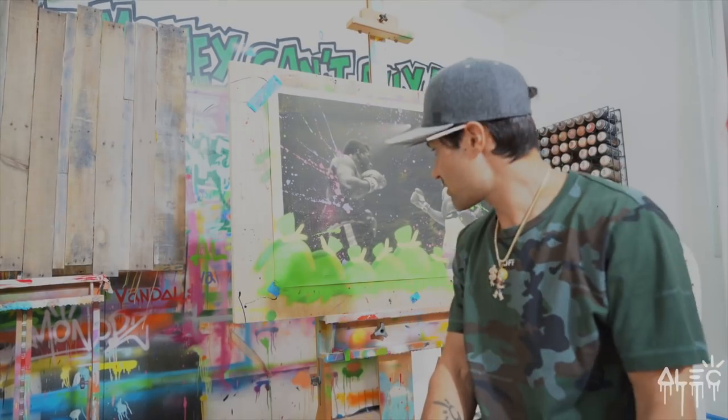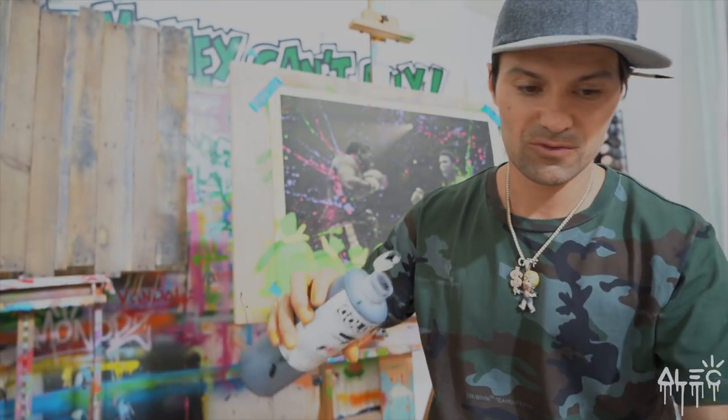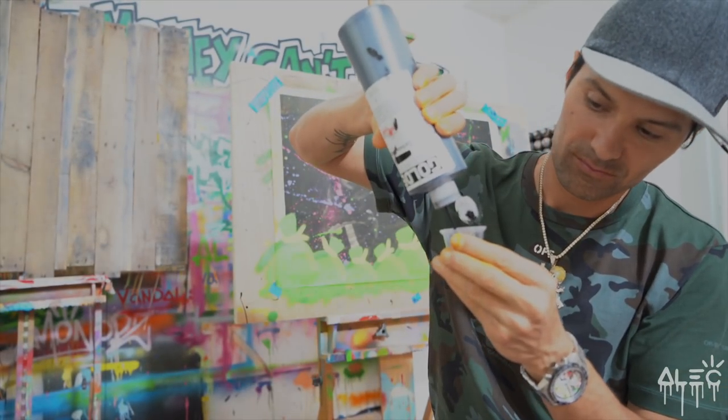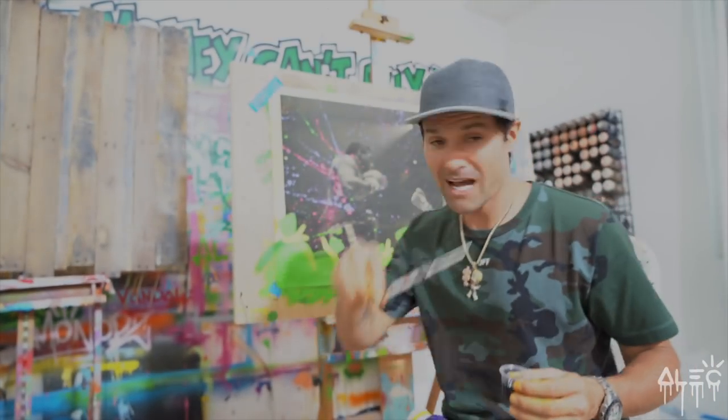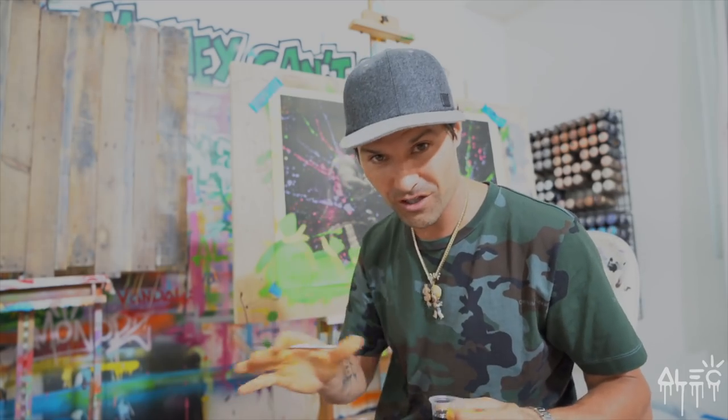So watch me work, watch me nay nay. Okay, so we're gonna work on this piece. I got my golden acrylics, best acrylics in the world. Here we go, watch the time lapse. Time lapses are my favorite, by the way, because it's so satisfying watching all the hard work go so quickly.